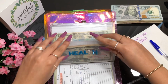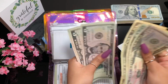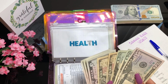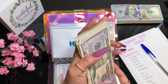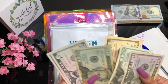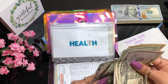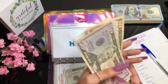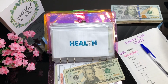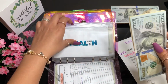My health envelope has, let's see, 50, 70, 90, 100, 110, 115, 120, 125. So, gonna be swapping out some bills, and 50, 70, 80, 90, 95, and 100. So I am going to be taking this $100 bill and then replacing it here for my health envelope.